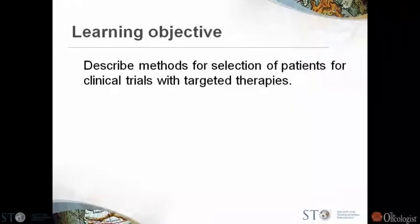Okay, I'm going to continue with some of the same themes that Bill was pushing. I think Bill and I are on the same page in most of these ideas about targeted therapies. So the learning objective is to describe methods for selection of patients for clinical trials with targeted therapies. Next slide.